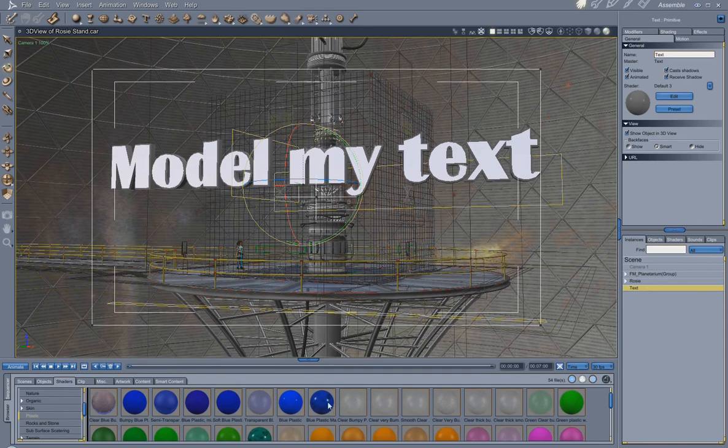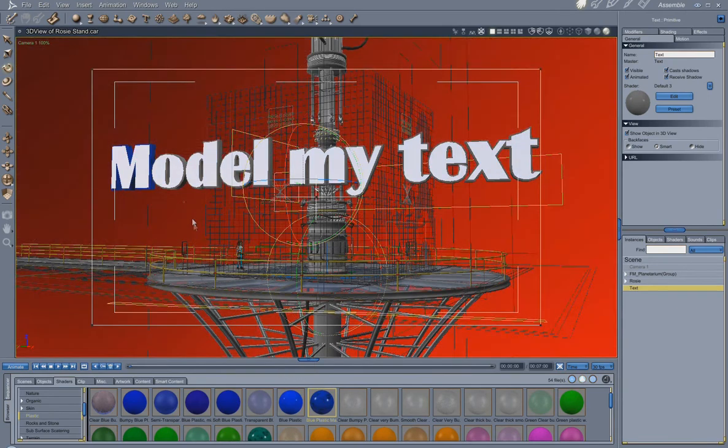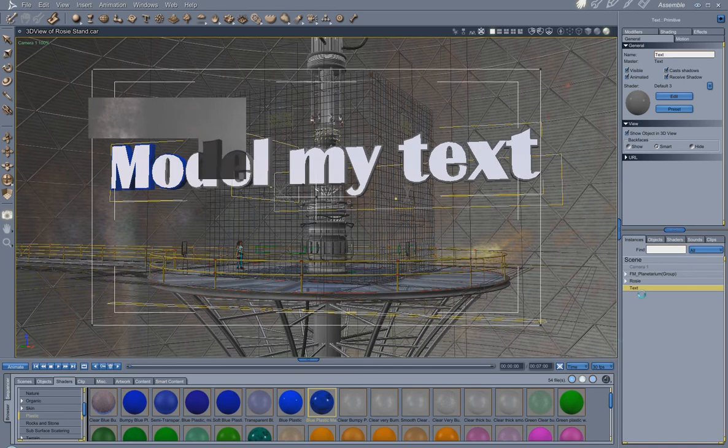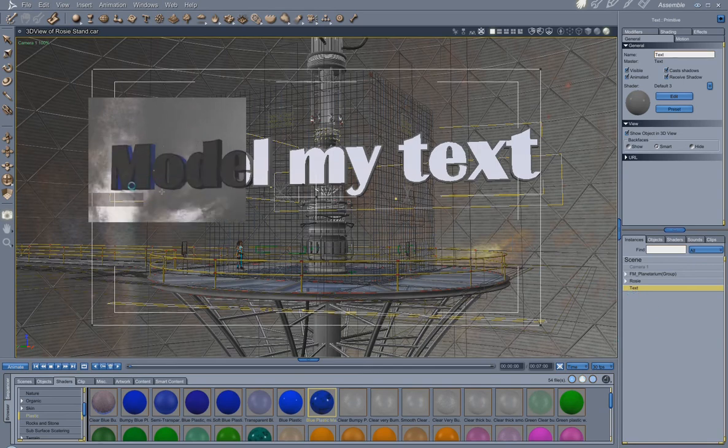How about a blue plastic marble? I can add that to all of these little things in here, and then you can test render right in here. It might take a little while because I have some stuff going on. There are not enough lights on there to actually show the reflection, but anyway, it's just that simple working in Carrara.